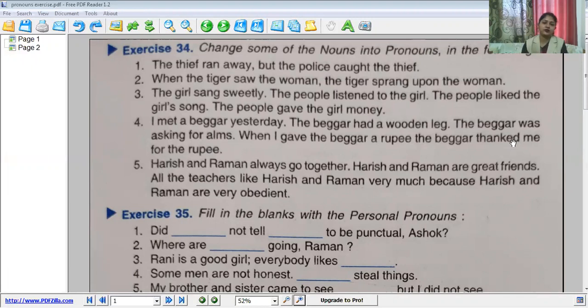Now let's do the fourth one. I met a beggar yesterday. The beggar had a wooden leg. The beggar was asking for alms. When I gave the beggar a rupee, the beggar thanked me for the rupee. So, I met a beggar yesterday. He had a wooden leg. If you are using she, beta, no problem. The beggar can be a he or a she. Okay, so I'm using she here. In this sentence, she had a wooden leg. She was asking for alms. When I gave her a rupee, she thanked me for it. The rupee has become it. So it's very simple, children. The usage is so very simple. It makes the sentence a little shorter.